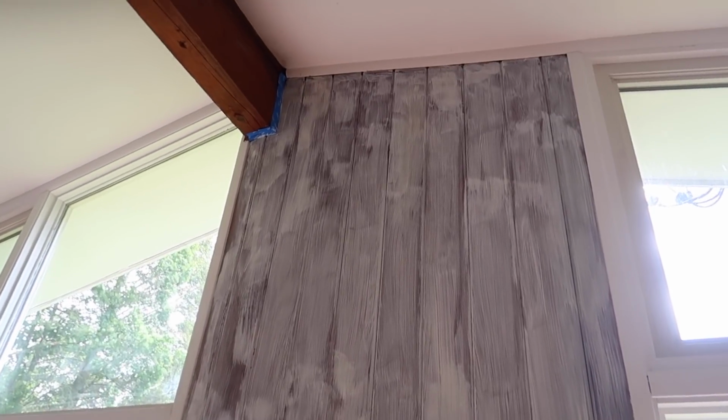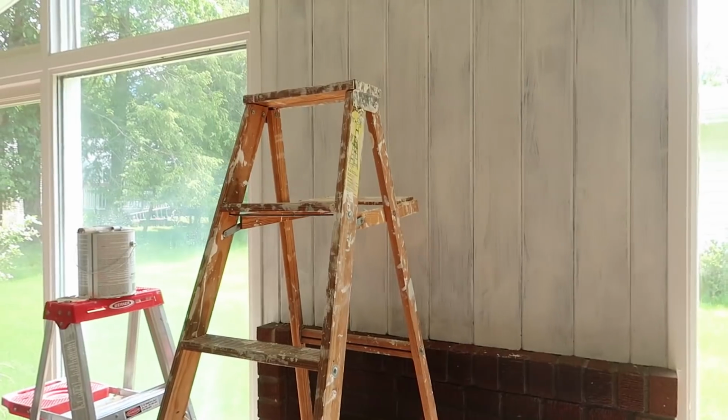This is what the first coat looks like. First coats are always so messy and really streaky. I think I'm going to need at least another coat. I'm kind of hoping that after the next coat we can paint it. Not sure yet though. But there's our update. I'm going to wait for it to dry, then we're going to put another coat on.